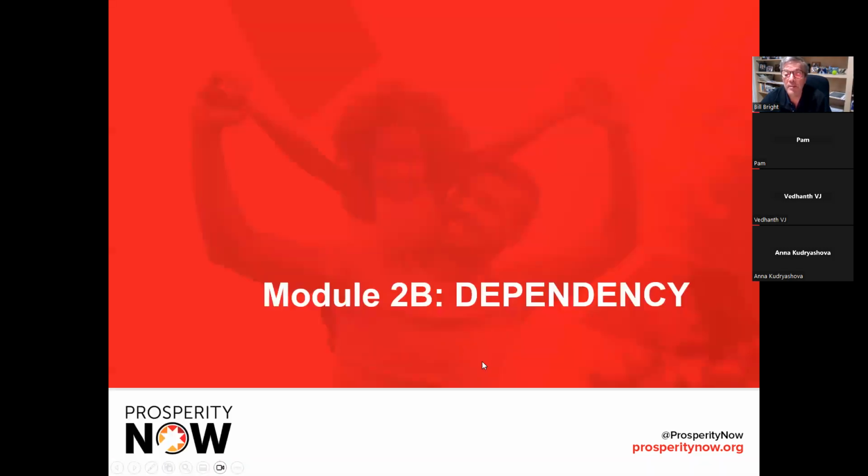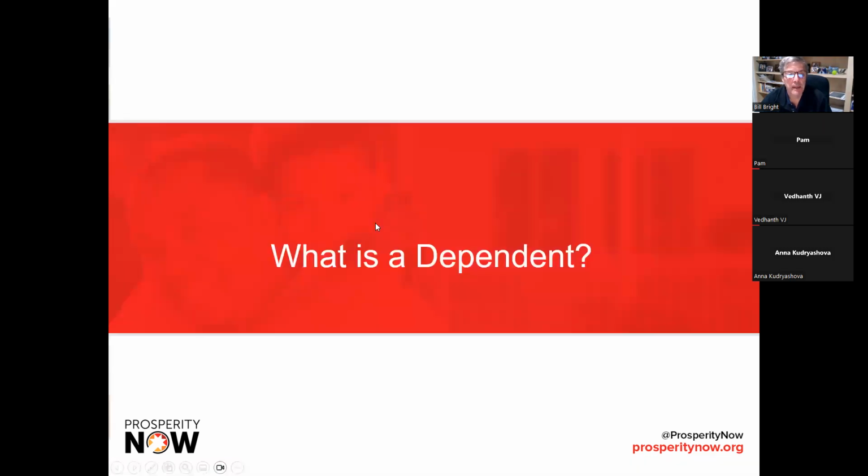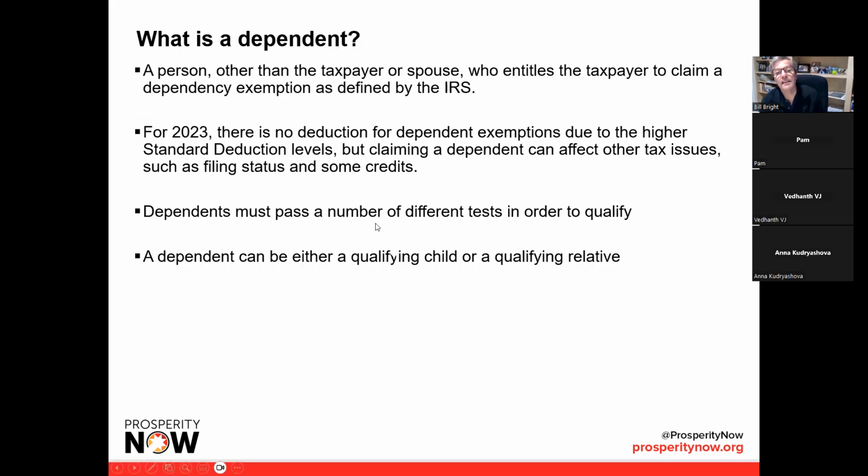And now we're going to get into the dependency part of this, which again doesn't affect single people because single people don't have any dependents. So you're going to understand who is considered a dependent and how filing status and dependents affect tax returns. So who is a dependent? A person other than a taxpayer or spouse who entitles the taxpayer to claim a dependency exemption as defined by the IRS. For 2023, and going back all the way to 2017, I believe, there has not been a deduction for dependent exemptions due to the higher standard deduction levels. But claiming a dependent can affect other tax issues such as filing status and some credits.